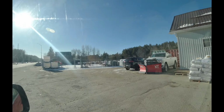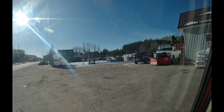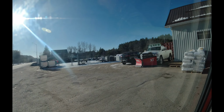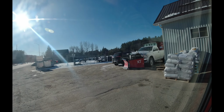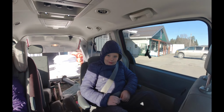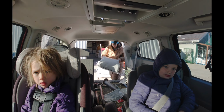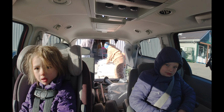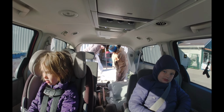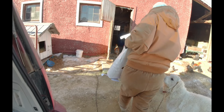Okay, so she just ordered the feed. She's gonna back up and pick it up. It's a cool little feed store. I should have gone into video, but I didn't. That's Griffin. He's really happy right now. There's all our feed right there. There we go. So we're gonna head back home now, unload all this, and see what else to do for the day.